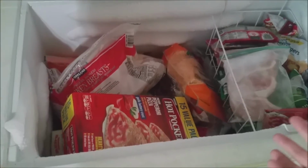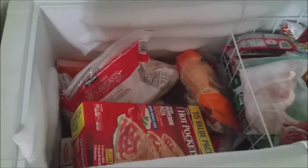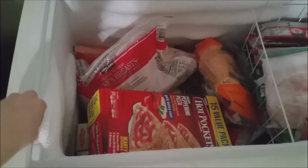I'll probably have to wait until the winter time so it's not so hot, because right now I have nowhere to put this on the inside of the house, and it will just defrost in like 2.5 seconds. So I'm probably going to have to wait a little bit longer to let this thaw out. But we'll figure that part out.